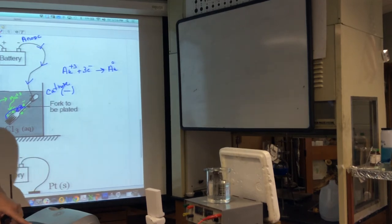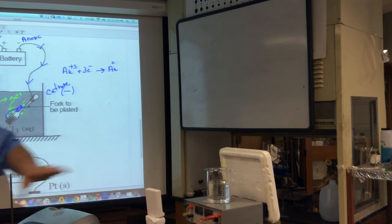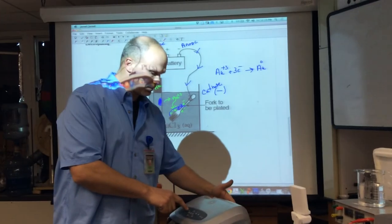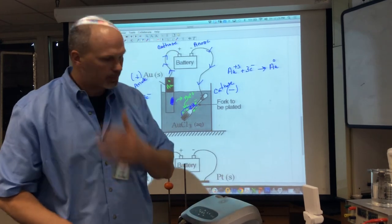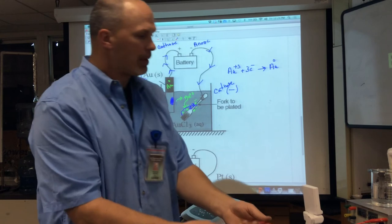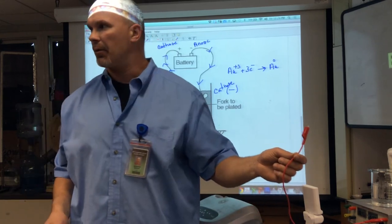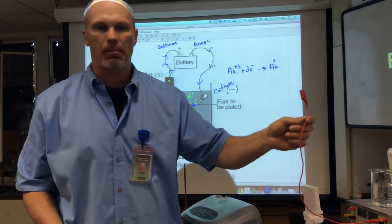Okay, so what I'm going to do here is I'm going to plate lead onto lead, and I'm going to use this power source, which is basically acting as my battery. It's very helpful if I don't unplug something. Okay, so what I'm going to do, take the red lead. The red lead represents the cathode. The black is famous for the anode of the battery. So I've got the cathode of the battery in my hand.